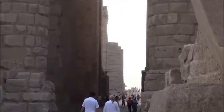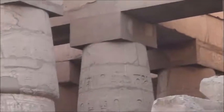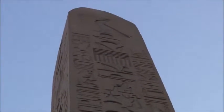So we just left the inner temple that was built by Ramses II with all the colonnades. Up on top is where the upper part would let light in. You can see the curves. And then we're also standing in front of one of the tall obelisks that are in this facility.